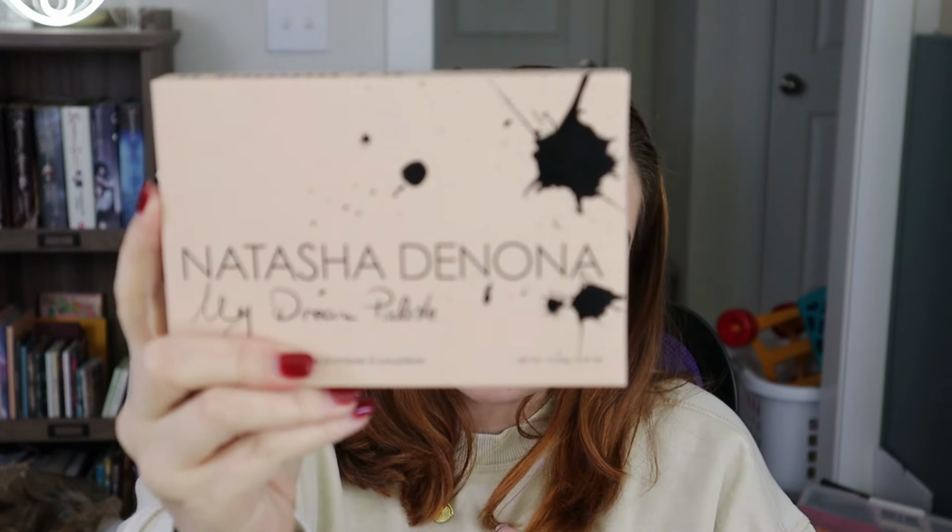And then the last thing, which many people will be very excited to get. I, however, am not because I already own it. So this is the Natasha Denona My Dream palette. This is an absolutely stunning palette. I do really, really love the one that I have. It's just kind of a bummer for me since I already own it. So I'm sure I will have this for a giveaway in the future.